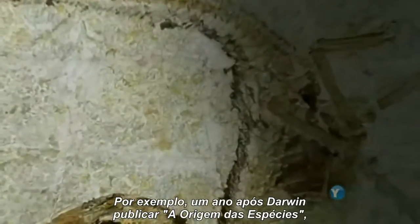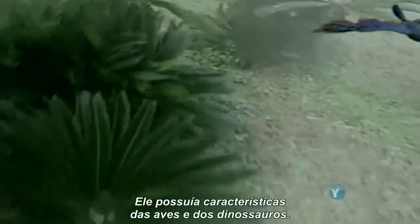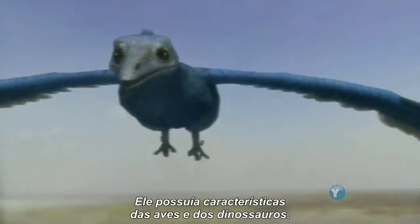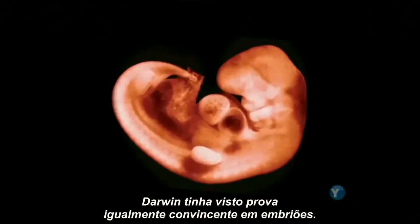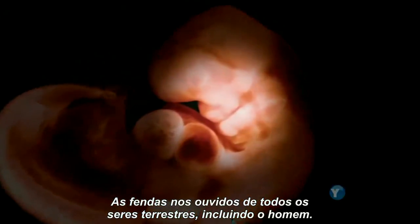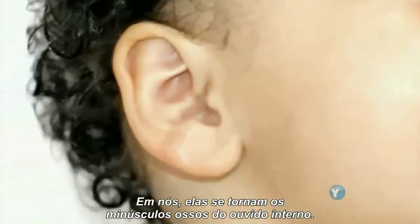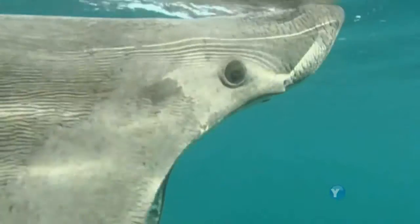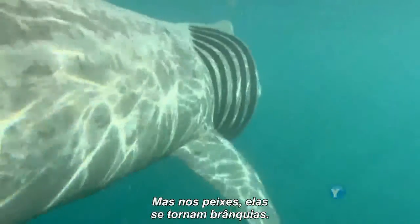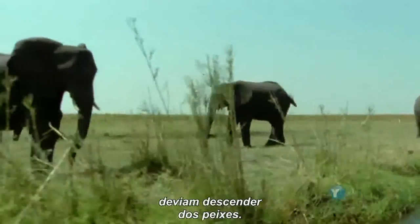For instance, just a year after Darwin published On the Origin of Species, a fossil called Archaeopteryx was discovered. It had features of both birds and dinosaurs. And Darwin had seen equally persuasive evidence in embryos. Those slits in the ear of all land creatures, even humans. In us, they become tiny bones in the inner ear. But in fish, they become gills. A tantalizing hint that land animals must be descended from fish.